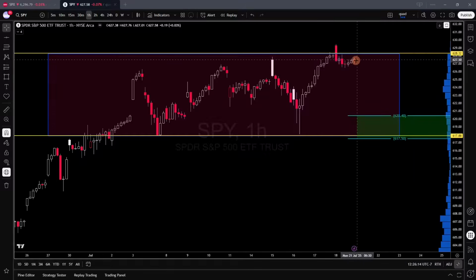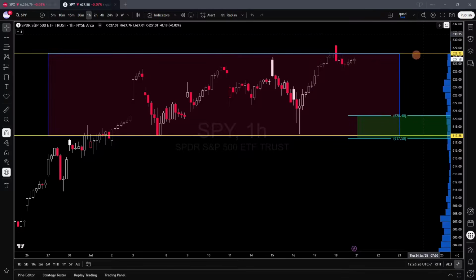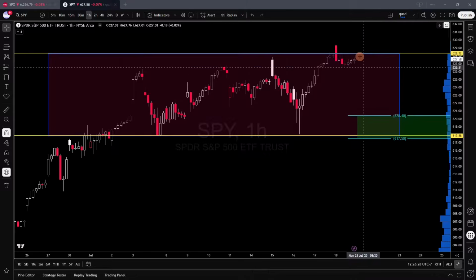So again, we're basically looking to see whether it would be able to get above this 628 level next week. If we could stay above this 628, then we're looking for a possible 1x move up to the 638 area. But if it comes back down and gets rejected, unable to move above the 628, then we're looking for a retracement back down to this 617, 618 area.